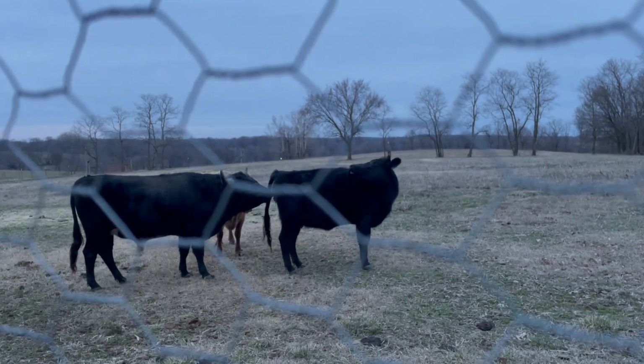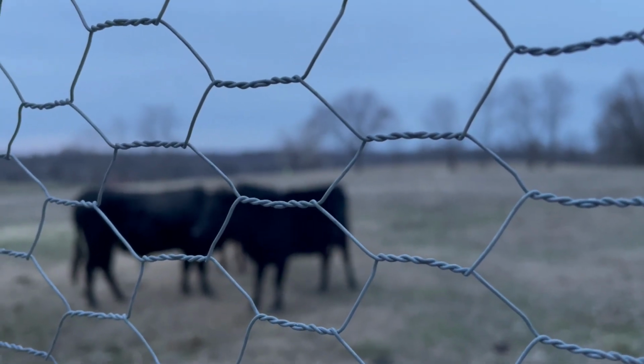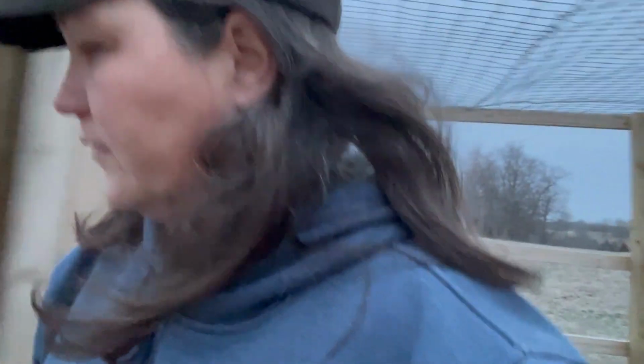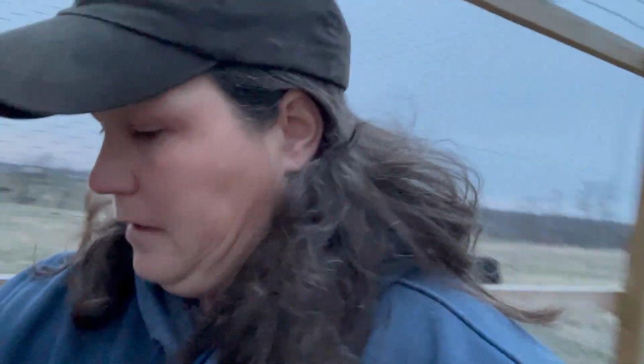Uh-oh. Not what I want to see. But I think she's bred. I don't know how to tell. They're fat. They're cows. It looks like they're bagging up a little bit, or one or two of them, but who knows? I don't know cows.